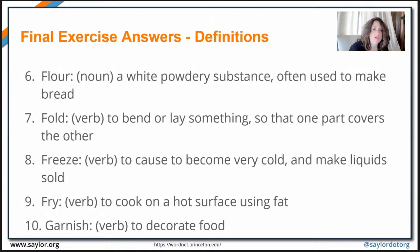Then we have flour, a white powdery substance, often used to make bread. Fold, to bend or lay something so that one part covers the other. Freeze, to cause to become very cold and make liquid solid. Fry, to cook on a hot surface using fat. And garnish, to decorate food.